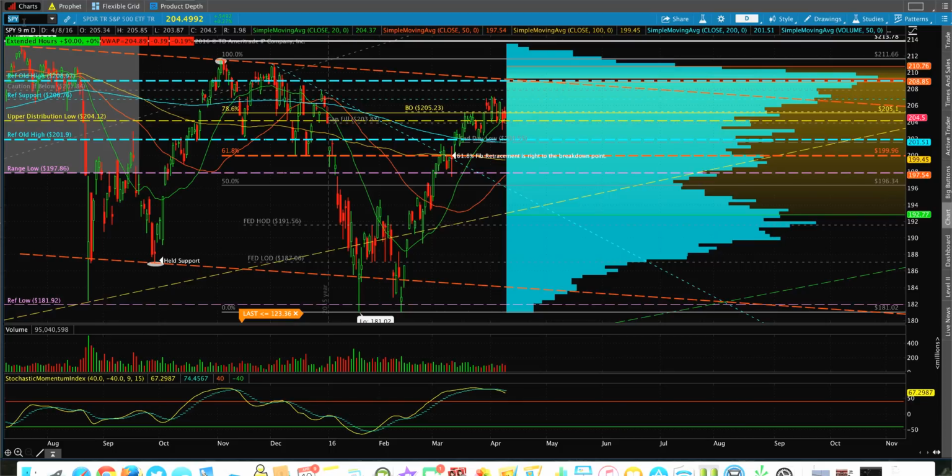PMI, same type of thing. Durable goods were not so great either. The auto numbers have been coming in a little bit disappointing.